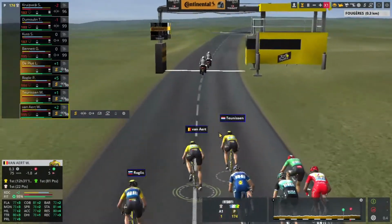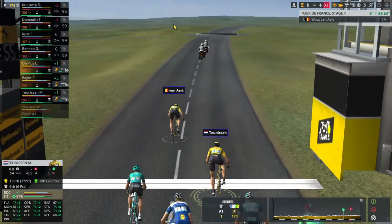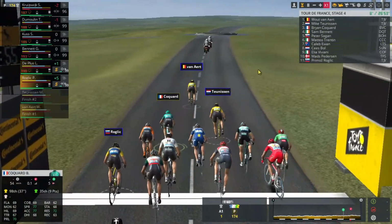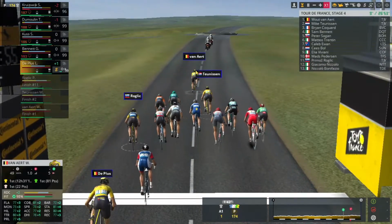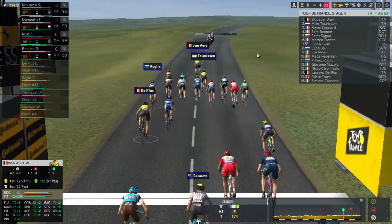Oh, he's getting blocked, but he still comes through. Almost perfect timing. We'll go 1-2. Brian Kokar, he'll take third. So, what a result for Wout van Aert. He timed it perfectly even after getting a little stuck.